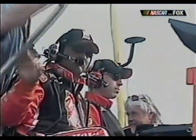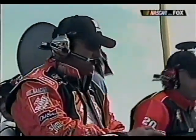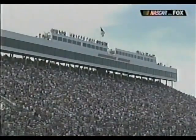We still have 7 laps to race here in Martinsville. There's the leading crew chief right now, Greg Zipadelli. But next week we go to Texas.